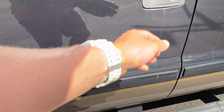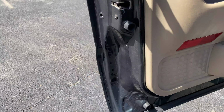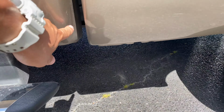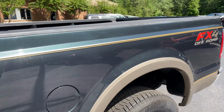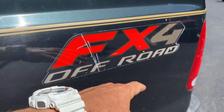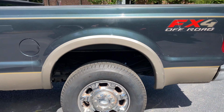Rockers on the truck are absolutely beautiful all the way around. No issues. Bottom of the doors are perfect as well. Rear door, no issues whatsoever. Rockers perfect. Corner cab, perfect. Corner bed, perfect. No issues there. The decal, got a scratch, ironically enough, on the decal, not on the body. So that would be one thing that we would replace. You got a couple little chips there on the flare. That's something that we're gonna paint.